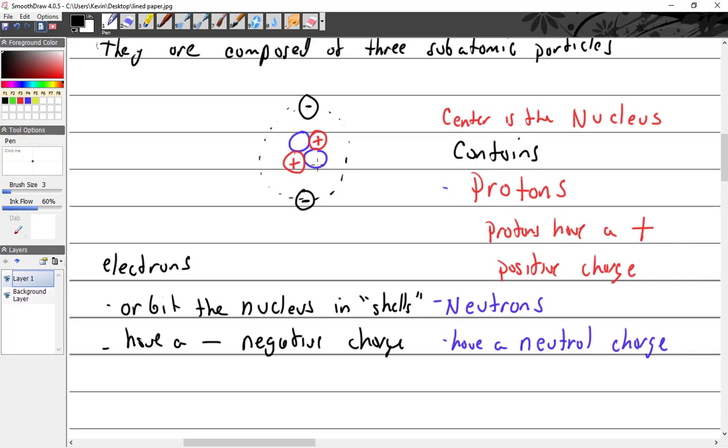And as I had mentioned in 309, what I've drawn here is a very basic two-dimensional model of the atom. And of course, the atom is not two-dimensional, it's three-dimensional. But number one, I'm not good at drawing three-dimensional. Number two, this is kind of the way the book shows it. And so we're just going to go with that.